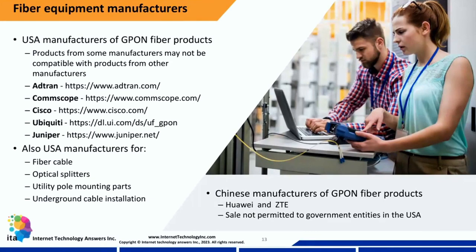There are a couple of Chinese manufacturers that have a lot of restrictions placed on them by the US government, Huawei and ZTE. I think there are even restrictions now on importing those products, and for a while the sale of those products has not been permitted to a government entity. So if you're building out a fiber network, avoid those products, because it may mean that you can't provide a service to certain types of customers. So that's one precaution to take.